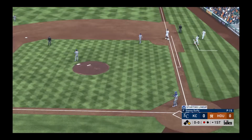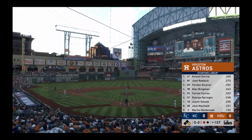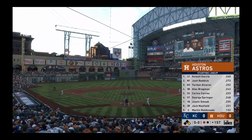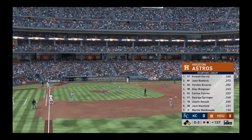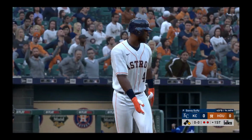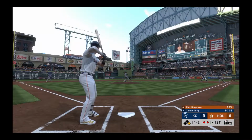Let's take a look at this Astros lineup. I've already seen it looks a little different today. Garcia and Reddick. Then we'll see Alvarez, Bregman, Correa, Springer, followed by Justin Smoak at first base today. Jack Mayfield is filling in for Altuve, and then Martin Maldonado because it is a lefty on the mound. Here is Alvarez, 3-2, swings and misses on a high fastball. He's still slumping, it looks like, as he records the second out of the inning.